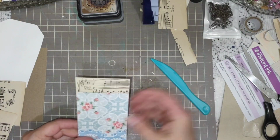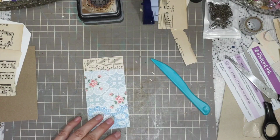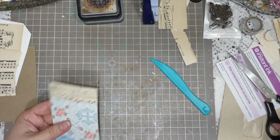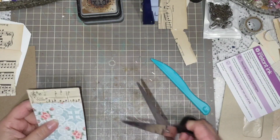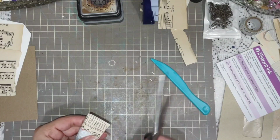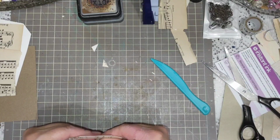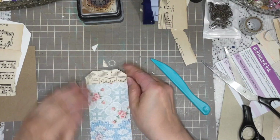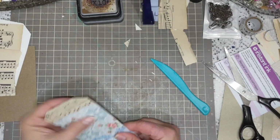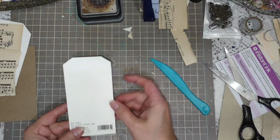There we go. And then we need to cover the back. And the reason is, sometimes when I do videos with you guys, I won't cover the back, and then I end up with all these, what I think are finished projects, but they're really not finished, because I don't mind having tag bases that I haven't decorated, right? I don't mind that so much. But I like to have them at least where the back is covered.